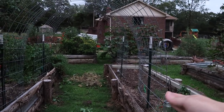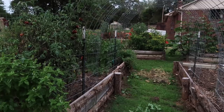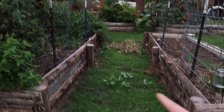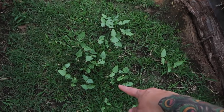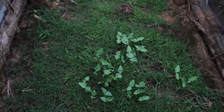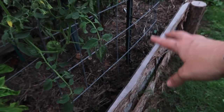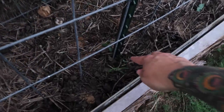Now here's something funny. Do you guys remember my majestic noodle bean trellis that just hung down with noodle beans, and it was so beautiful? We picked so many of them. Look here. Those are absolutely noodle beans sprouting in the walkway that fell down from this trellis. We've already planted this with cucumbers. They haven't come up yet, but there are so many noodle beans trying to grow in this bed.